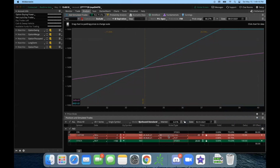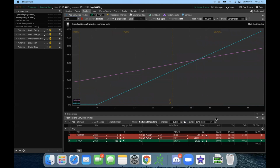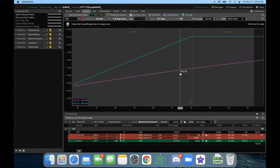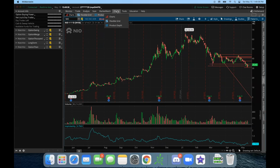So if we go over and we change this from the 38 strike call to the 42 strike call, let me change it right here, 42 strike call, we can see that the risk profile changes a little bit. Let me unlock this. But at the end of the day, in the worst case scenario, instead of making $1,000, you would make $904. And then in the best case scenario, instead of making $1,800, you would make $2,100. So the main point of this is just to show you that there are so many different ways to customize this. And I hope this video helped you and showed you that there are so many different things you can do with the options chain.